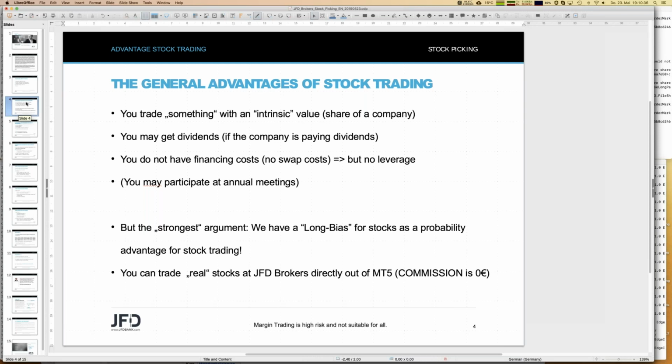On the other hand, if I buy one Apple share for, I don't know exactly the value, let's say $150, my personal account gets reduced by $150. So to some extent, the money is gone, but still I have the share. And the other thing is, of course, we do not have any leverage like in Forex trading or CFD trading. The last good thing for the one or the other may be that you can participate in annual meetings. So that might be of interest for the one or the other.